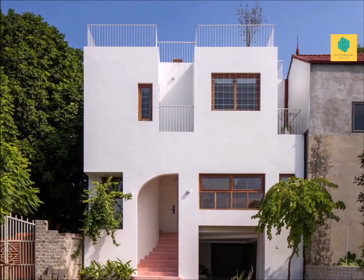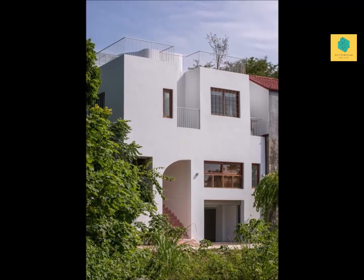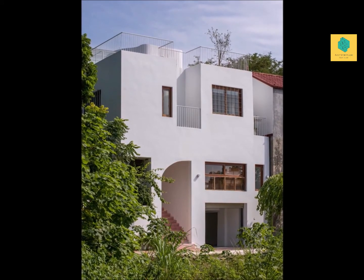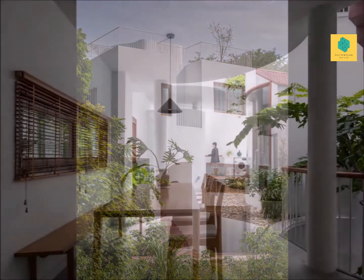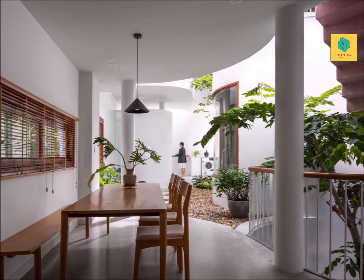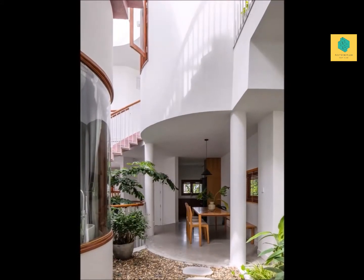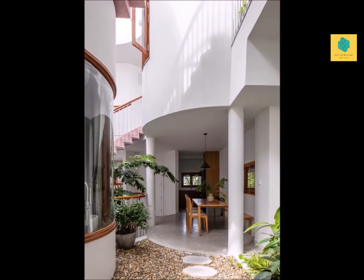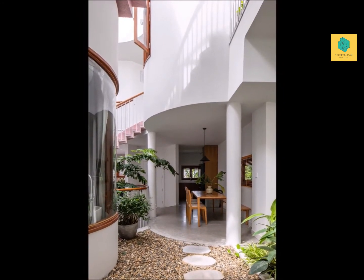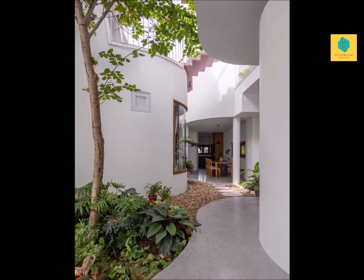The owner of this house is Mrs. Huong, a fashion designer. When designing the house, Mrs. Huong said that, for her, the house is a work of art where everyone in the family can experience every step of the way. That is also the goal set when designing the house. A house is a place for the family to live, away from the hustle and bustle of the city. Not only that, but this is also a place to relax, to come back after a long day of work.